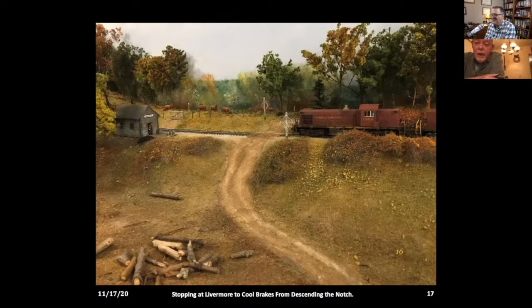And that Livermore station is the very first building I ever made as a model railroader. I think that was a Campbell scale kit, a wooden kit, and I did all the details on it. And I thought, well, geez, I kind of like that thing. It was supposed to be a section house, but now I made it into a little depot. And if you look carefully, you can see the woman walking up between all the cows there. She's going to a home way back in the woods. This is a very isolated area. The train is waiting to cool its brakes from descending through Crawford Notch. So it has to wait 3 full minutes before you can continue on to Quebec Junction.